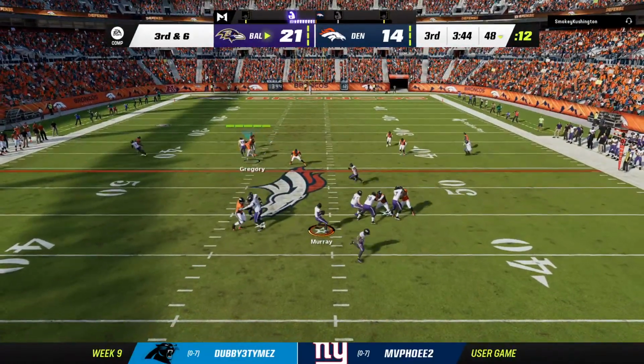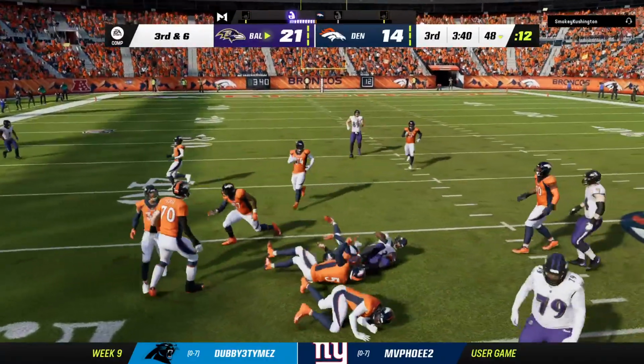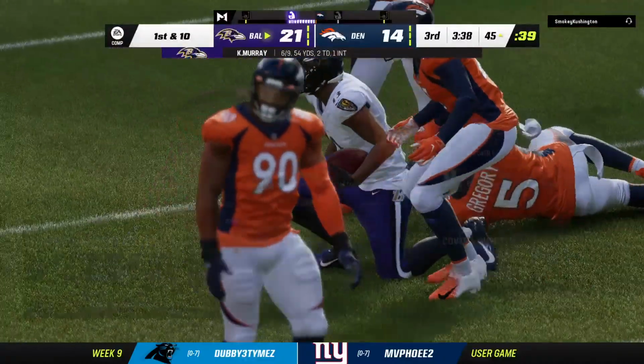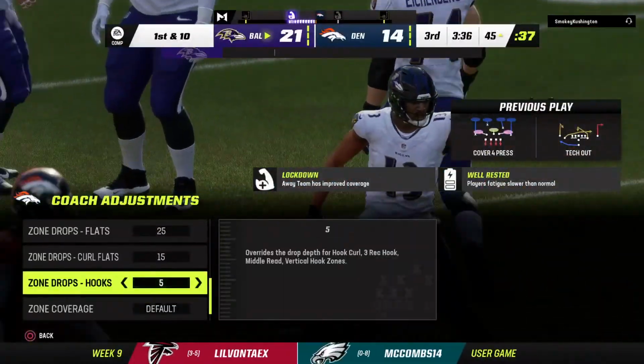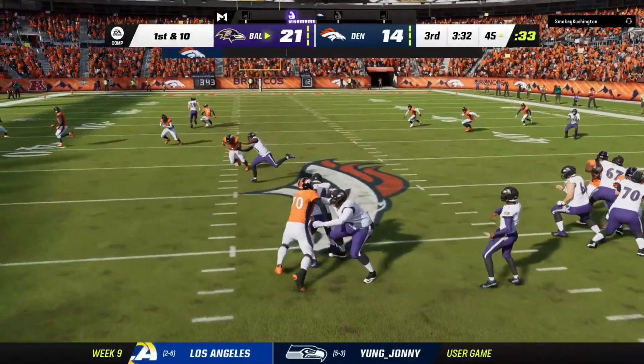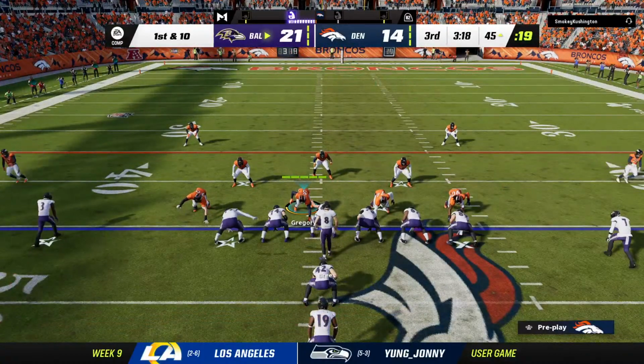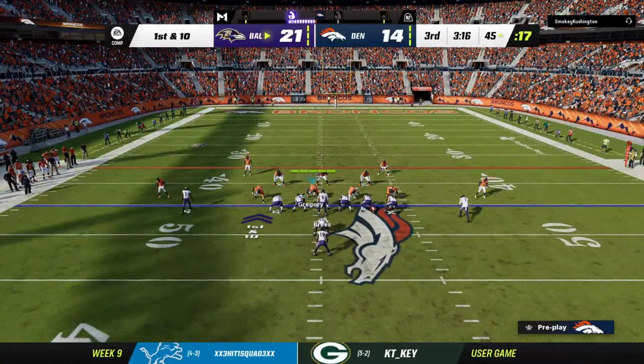Murray going to throw. Open man is Duvernay. And he'll be taken down, but not before they work this to the 45. Did you see that route the way that I did? I thought he was trying to get deep. Yeah, that wasn't the first option. No, it came off of that deep guy and came underneath on the drag, completed it very well.